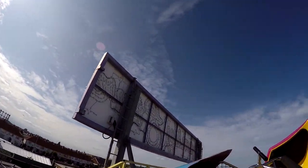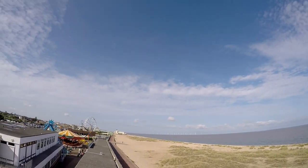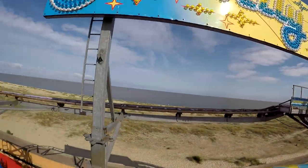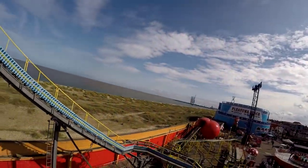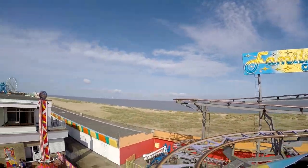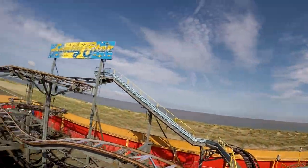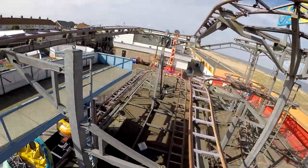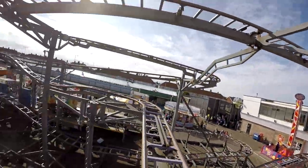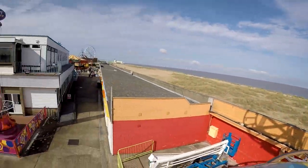You feel in such an awkward position going up this lift hill, don't you? Here we are. Again, really nice views. Are we going to get anything? Here we go. Lean in. That's it. That's not bad. Here we go. Are we going to... We just hit the corner a bit wrong there, didn't we? That's it. Here we go. Lean. Whee! Not bad. We're doing all right. Whee! It does make a difference when you lean. It does, doesn't it?